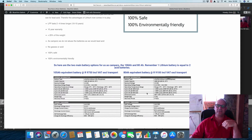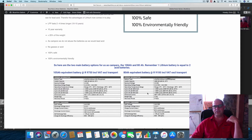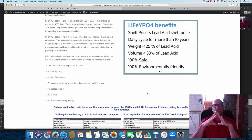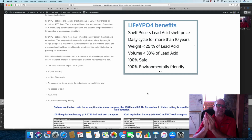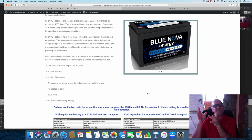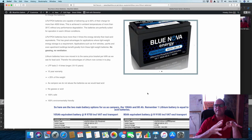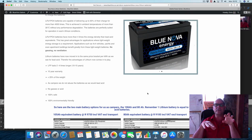If you run a lithium battery down to 50%, you're going to get 5000 life cycles, which equates to more than 10 years. So in that sense, a lithium battery is much better when it comes to the fact that it is not going to destroy itself when you abuse it. So when you do the calculation to say, all right, the lead acid for 1500 cycles is going to cost me 4,000 Rand, it's not 1,500 cycles because of the abuse that we as campers do on batteries. Lithium is more protected against the abuse because of the makeup of the battery. So technically your lithium battery is going to last a lot longer because it can handle the abuse much better.